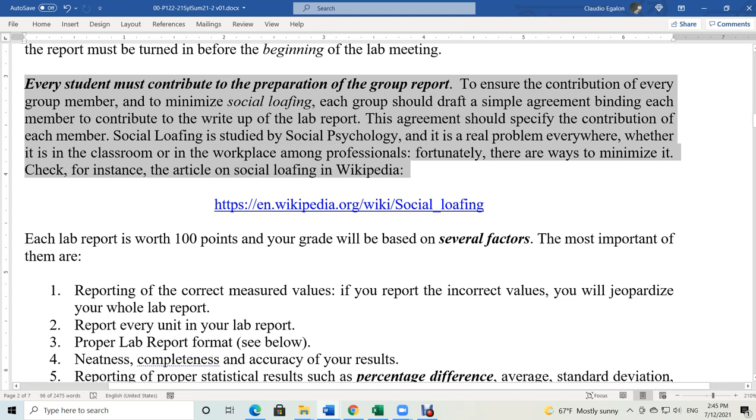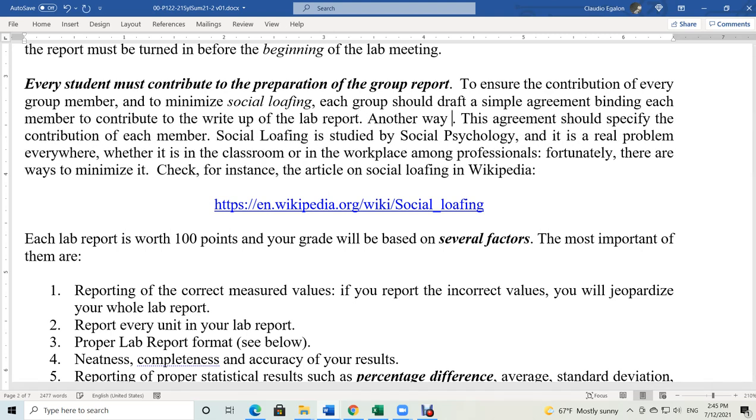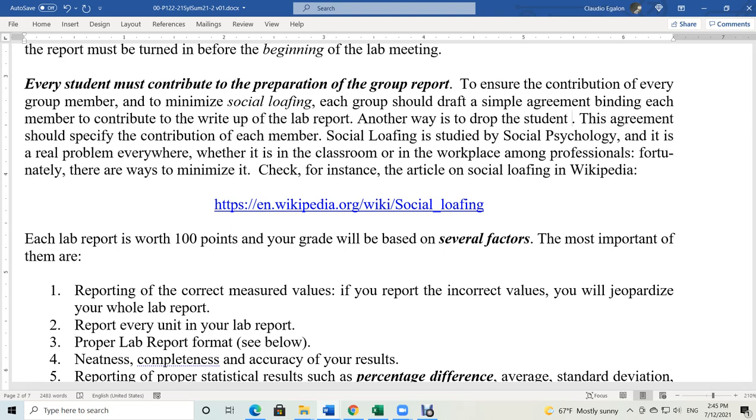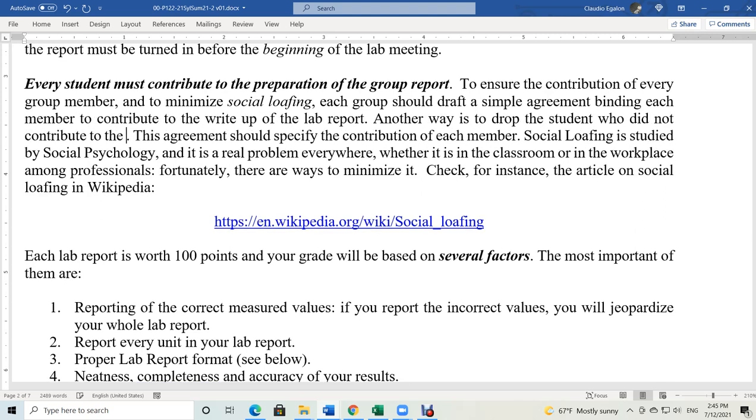We're trying to be fair to everyone. So let's minimize social loafing. One way to minimize social loafing is to draft a simple agreement. And the group also may make a decision of dropping completely the name of the student from the report. Another way is to drop the name of the student who did not contribute from the lab report.